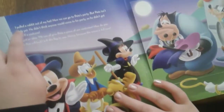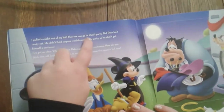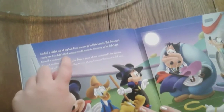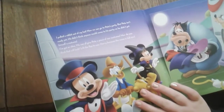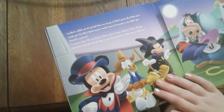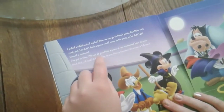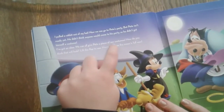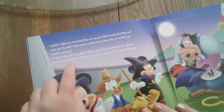They're all partying at the party. I pulled a rabbit out of my hat. Now we can go to Pete's party, but Pete isn't ready yet. He didn't think anyone would come to his party, so he didn't get himself a costume. I've got an idea. We can all give Pete a piece of our costume. How do you think that we will look?